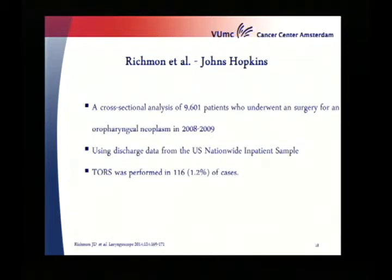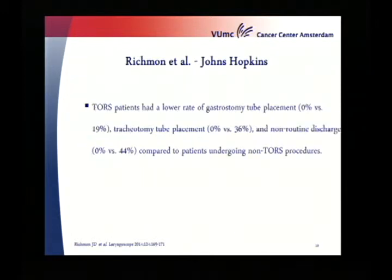The latest report, also referred to already by Richmon et al. in the Laryngoscope of this year, looked at a cross-sectional analysis of more than 9,000 patients who had surgery for an oropharynx carcinoma in 2008 and 2009, and they used discharge data from a US nationwide inpatient sample. And TORS was performed in 116 cases, i.e. 1% of all the cases.